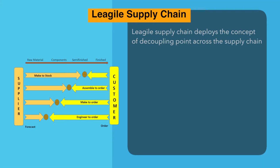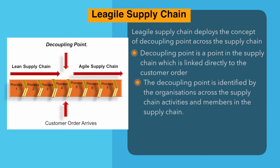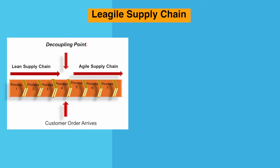Leagile supply chains deploy the concept of decoupling point across the supply chain. Decoupling point is a point in the supply chain which is linked directly to the customer order. The decoupling point is identified by the organization across the supply chain activities and members in the supply chain. The processes before the decoupling point follow the lean supply chain, and after the decoupling point follow agile supply chain practices. This makes the supply chain management Leagile.